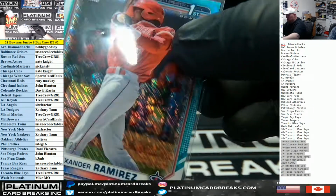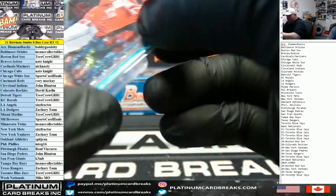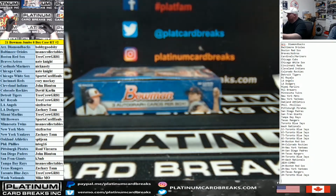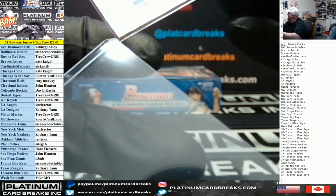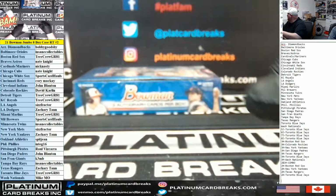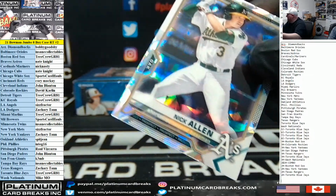Mel Kiper is always wrong. Seems that way. Mel's best quarterbacks available. He's got Justin Fields at number 2.